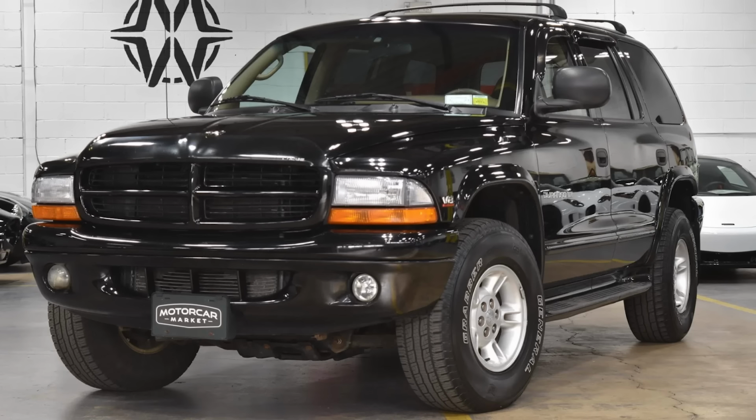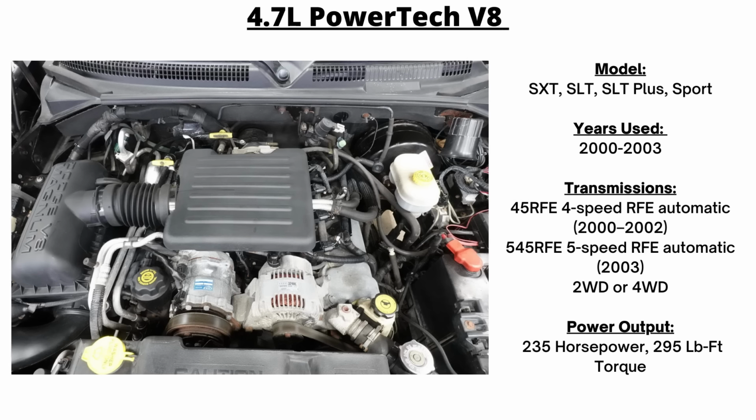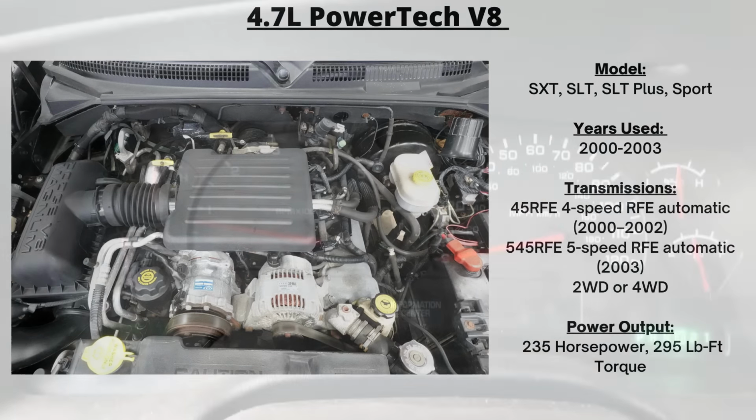Next up is the 4.7-liter PowerTech V8 Durangos from 2000 to 2003. These got matched with a 4 or 5-speed automatic and had 235 horsepower and 295 pound-feet of torque.